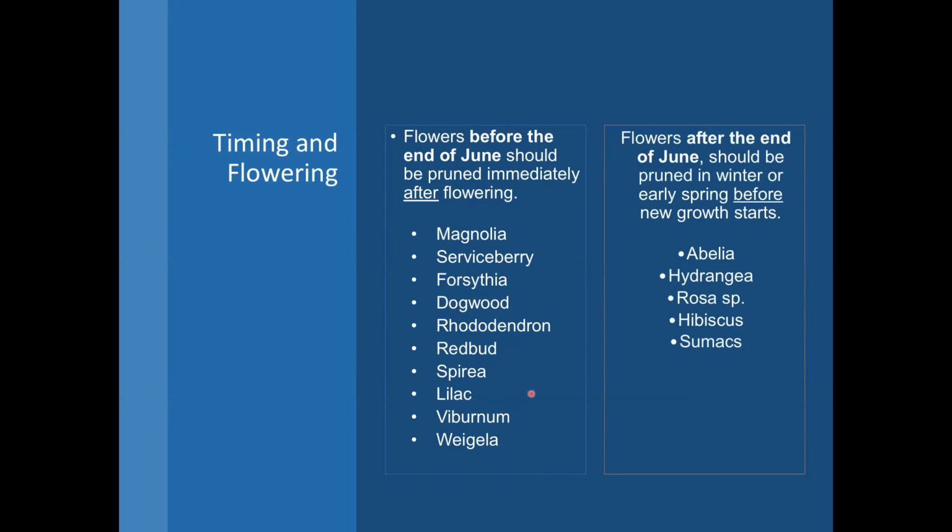But the majority of our plants fall into this area here. There are some that should be pruned after flowering or after the end of June, before the new growth starts in the spring, but these are mostly shrubs, but the majority of our trees fall into this. So wait till after they bloom, and then start getting the pruning project going.